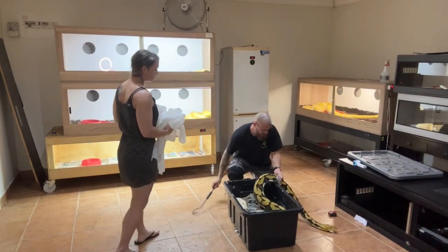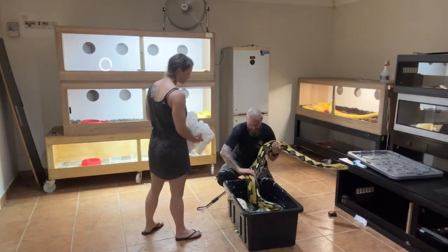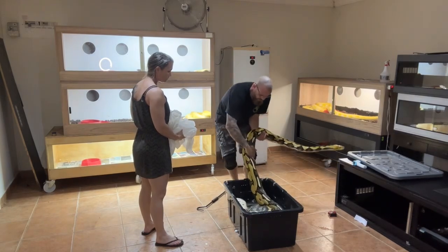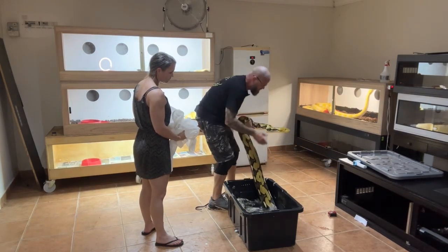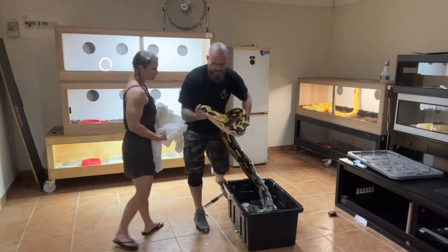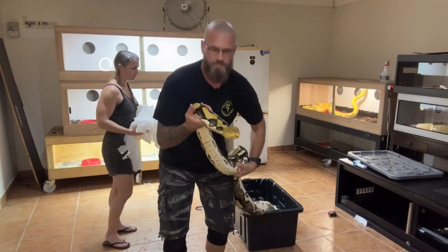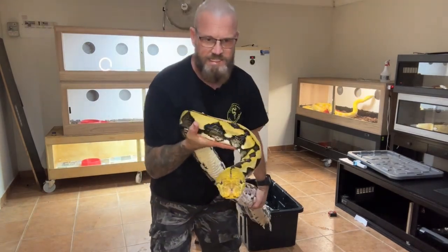Okay, now look at this shed. Look at the amount of shed that is coming off here. Okay, so what I want to do is I just want to use this. Hello my girl, hello my beautiful, see, beautiful. Look at this, guys. Look how amazing she looks now. That stuck shed is off.